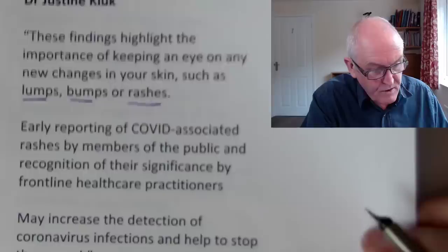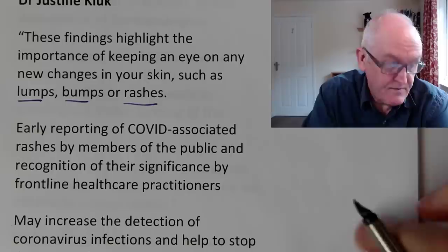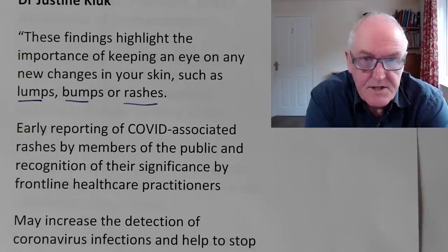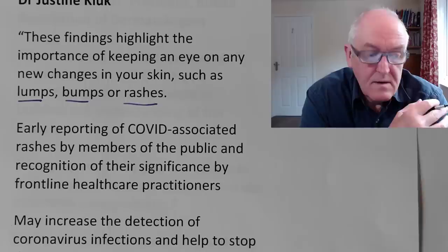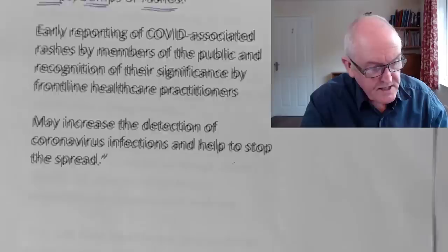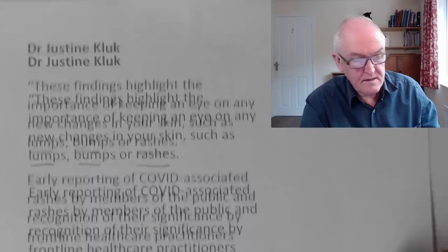Early reporting of COVID-associated rashes by members of the public and recognition of their significance by frontline healthcare practitioners is important. So, in other words, the public needs to be aware of this as a potential clinical feature of COVID-19, and anyone assessing these patients needs to be aware that a rash on its own, even without any other symptoms at all, as we saw, 21% of people who tested positive, the rash was the only clinical feature. So worldwide, this is of just massive importance. May increase the detection of coronavirus infection and stop the spread. Absolutely. Otherwise, people might not know they've had it, because they might not realise the rash is COVID-19.